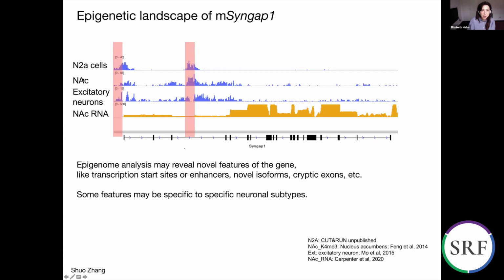Importantly, we also see from our published data from a very specific brain region in the striatum, also has the presence of these 2 potential start sites, as well as a specific subset of excitatory neurons from the forebrain. So it looks like there may be a pattern of expression based on epigenetic regulation of alternative start sites. Here you can see the RNA expression, which shows in the nucleus accumbens that these isoforms that start more downstream of the gene may be more abundant than those that start more upstream.